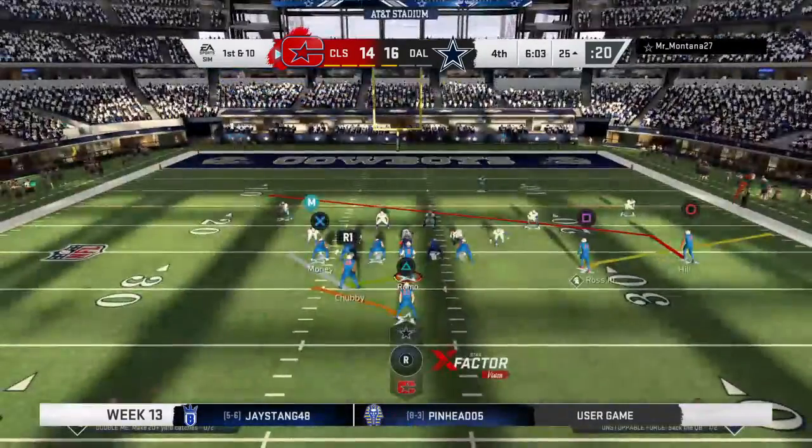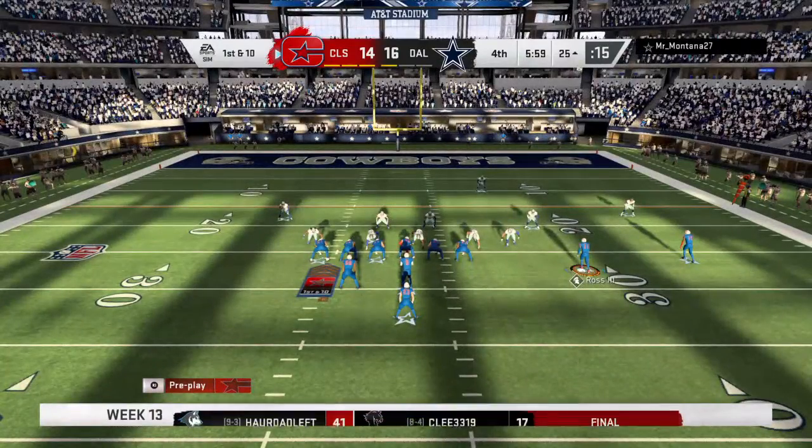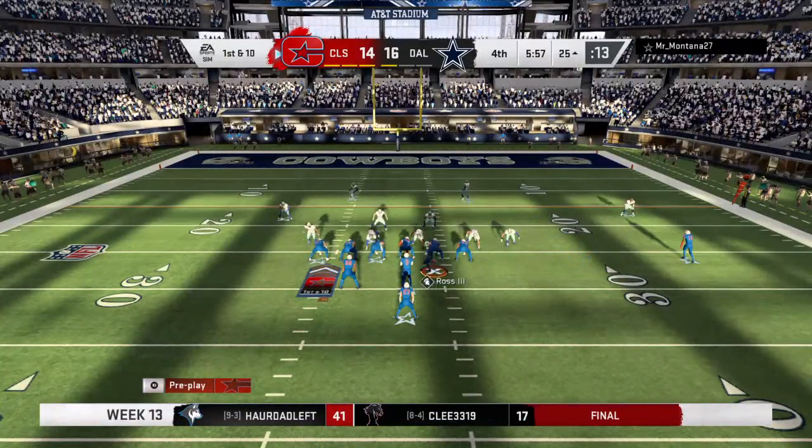Here we go, set, 30 base. 56. Here we go, D. All day, defense. Yep. All day.